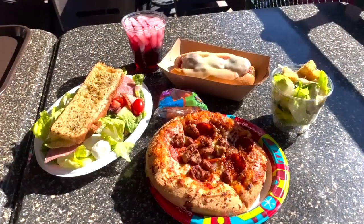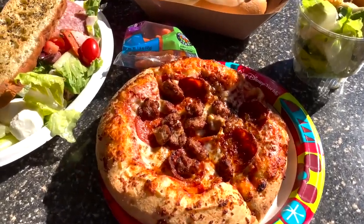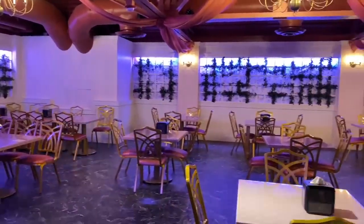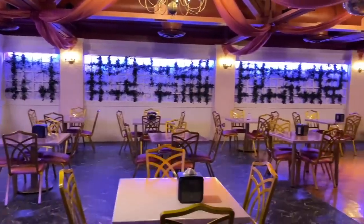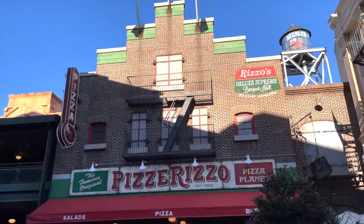Pizza Rizzo serves up pizza in a counter service restaurant owned and operated by none other than the Muppet Rizzo the Rat. Unique touches to the location include a cheesy banquet room decorated to host a wedding reception, as well as a special booth that Rizzo keeps for his celebrity VIP Muppet pals.